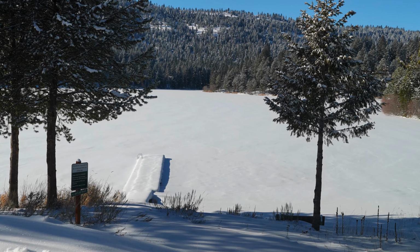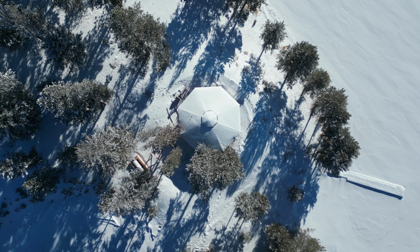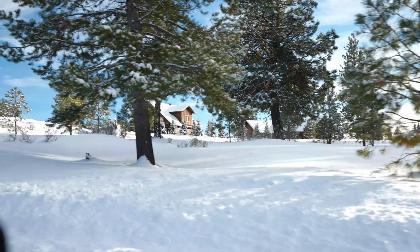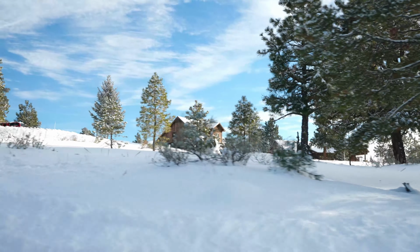We're going to start this tour with the number one amenity, and it's right here. So Blackhawk on the Lake started back in about 2018. They were selling off lots, and since then there have been a handful of homes. I would say there's probably about 25 homes built in this neighborhood currently.